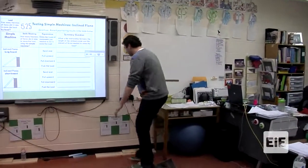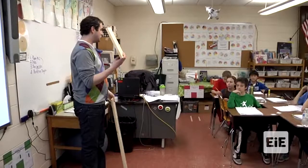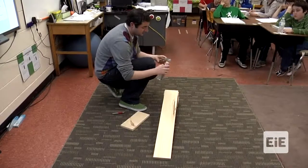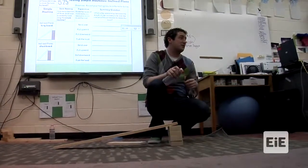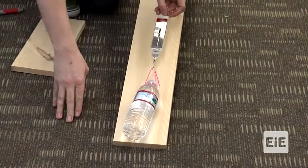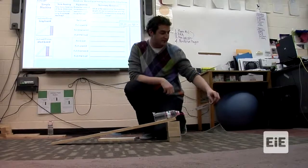Then you will see here that you have a long board and a short board. You will set up your incline plane. You will zero your spring scale. It does not matter which one you do first. You will do both of them, the short and the long. You start here, and you will have one person pull it up while another one reads the scale. And you will measure how many newtons it takes to get up to the top.